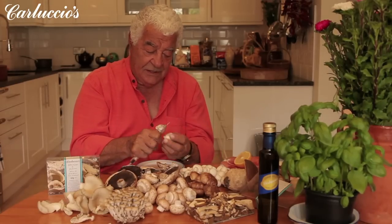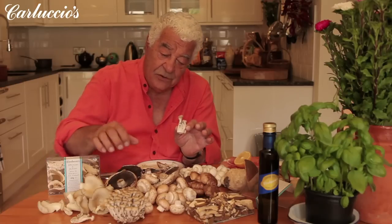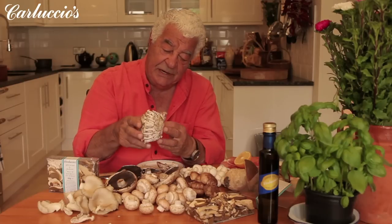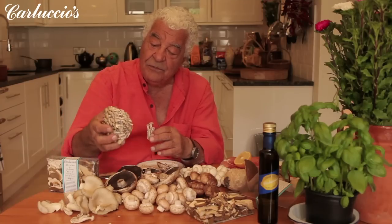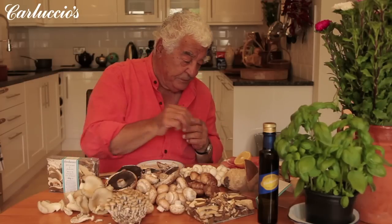This is how they grow. I take a little bunch of that. Look, it's very nice and neat. And this is how they're growing in a container. You see that the spores are sort of disseminated into the container, and little bunches like that grow. Look at this very small one here. That's really beautiful.